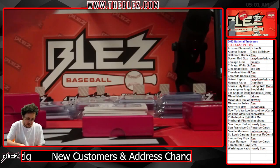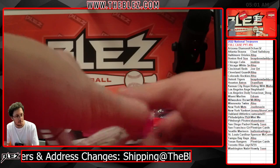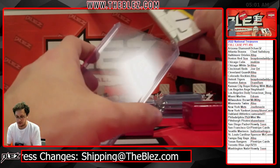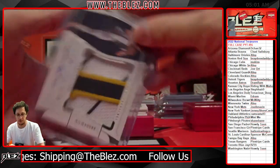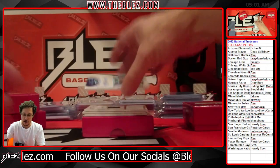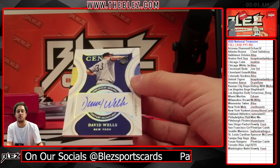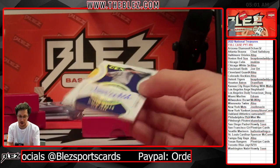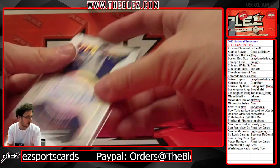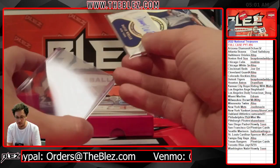Sleeving got mixed up. The thick ones with the thin ones, kind of annoying. All right, Aaron Ashby, RPA to 99. Sorry for the delay there. David Wells, look at that. For the Yankees, finally hit a card. It's been a while since I hit the Yankees a card in this product. David Wells, 4 out of 10.